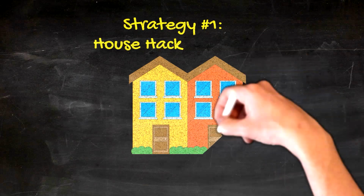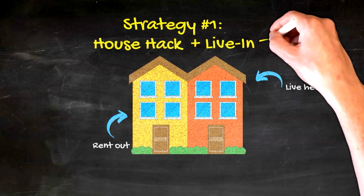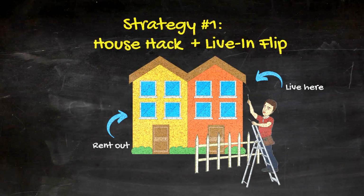It combines house hacking, where you live in part of the property and rent the rest, with a slow motion live and flip, where you improve the property's value over time while you live there. Here's what that actually looks like in practice.